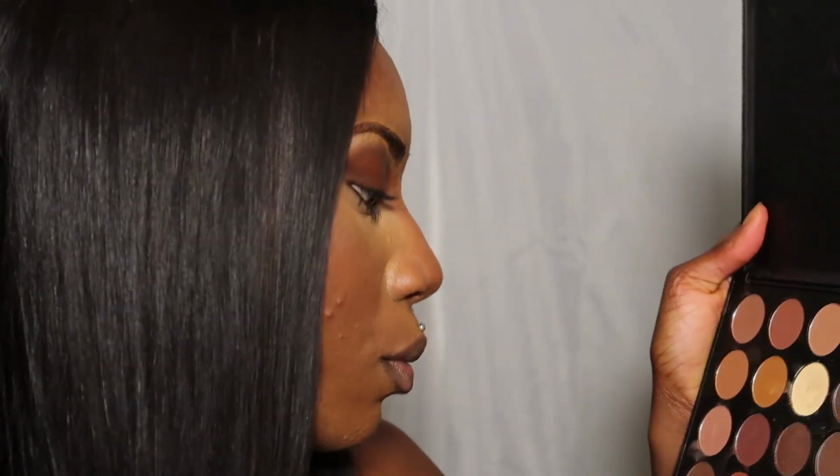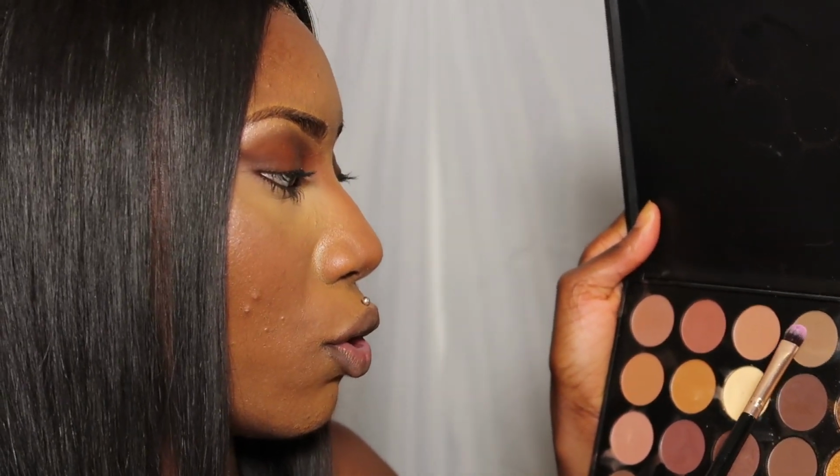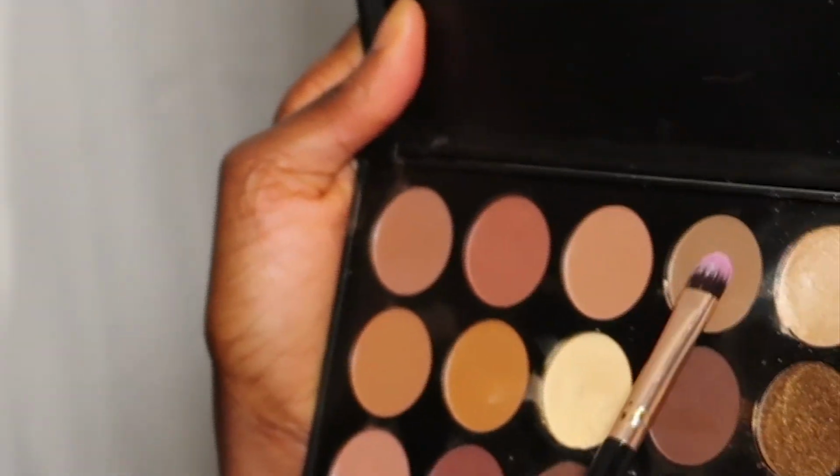On top of my eyelid, I'm gonna go in with this shade here, because it's nice and light.